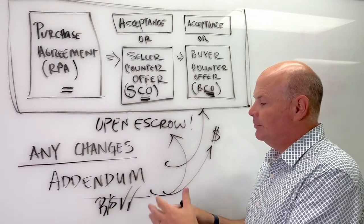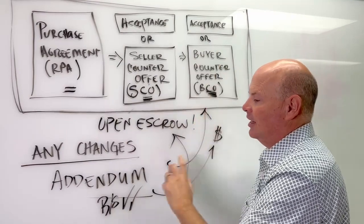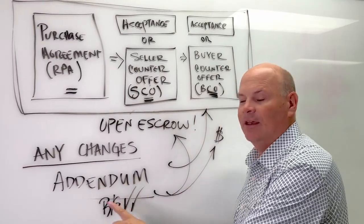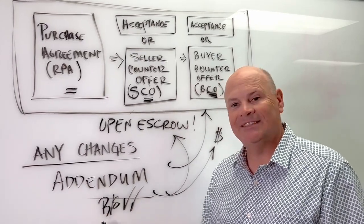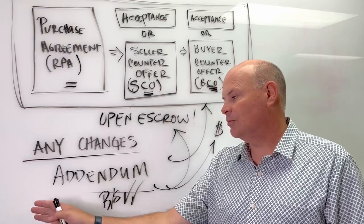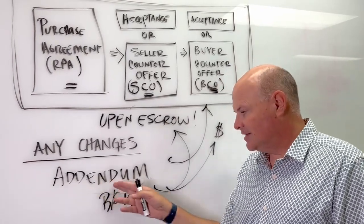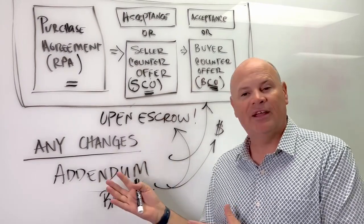It's pretty simple in explanation. You go purchase contract, counteroffers, binding contract, any changes, addendums. Now, the addendums in California have many names. You can do a repair request addendum, a modification of terms addendum, a price adjustment addendum. There's a lot of them, but the general addendum is called addendum in the zip forms. So hopefully you find that helpful.